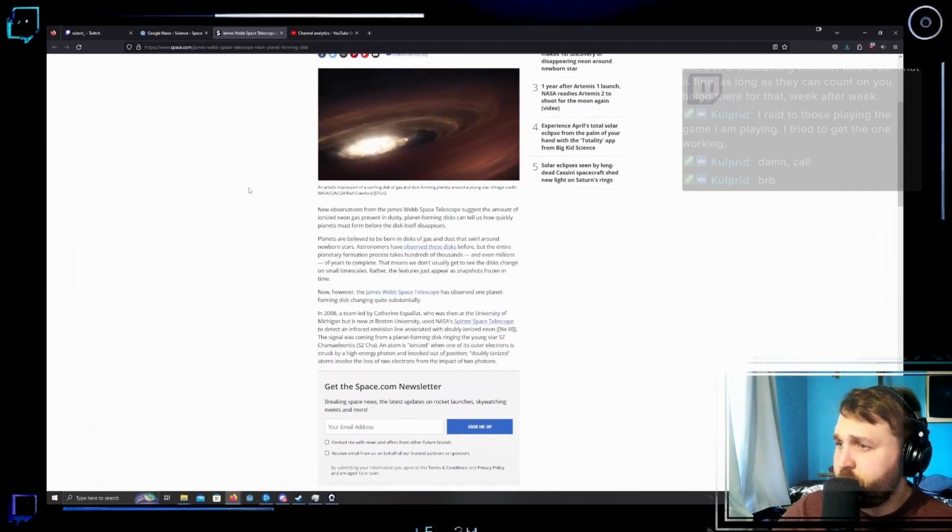New observations from the James Webb Space Telescope suggest the amount of ionized neon gas present in dusty planet-forming disks can tell us how quickly planets must form before the disk itself disappears. Planets are believed to be born in a disk of gas and dust that swirl around newborn stars.